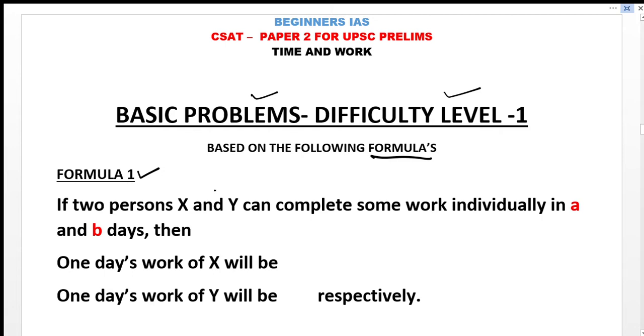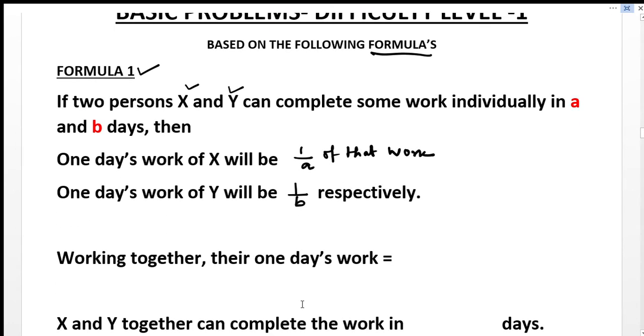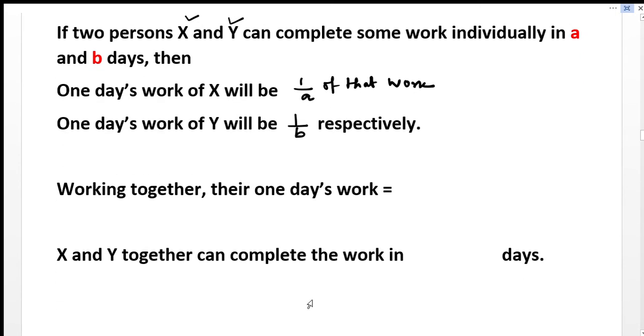If two persons X and Y can complete the same work individually in A days and B days, then one day's work of X will be 1 by A of that work. Similarly, one day's work of Y will be 1 by B of that work. If they are working together, this is a very important concept to calculate, their one day's work will be 1 by A plus 1 by B.